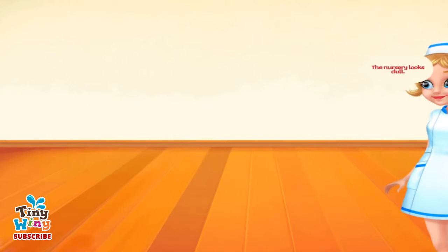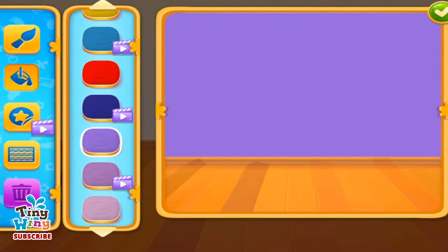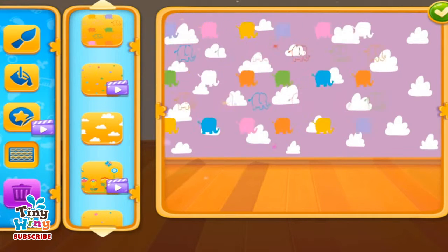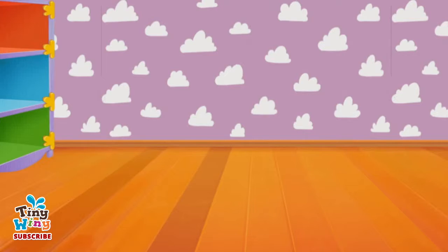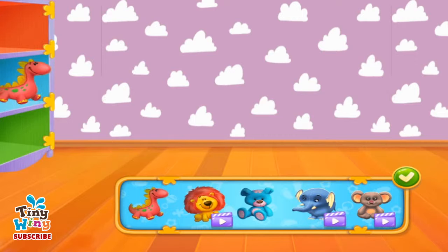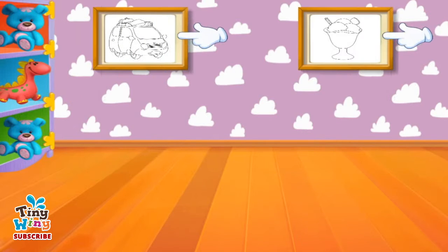The nursery looks dull. Let's make some crazy decorations. Start by painting the wall. Put some stuffed toys on the shelves. Perfect! Let's paint some pictures.